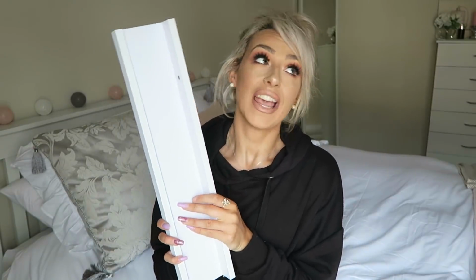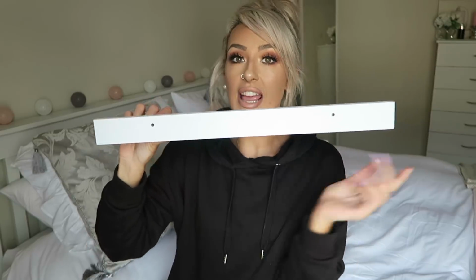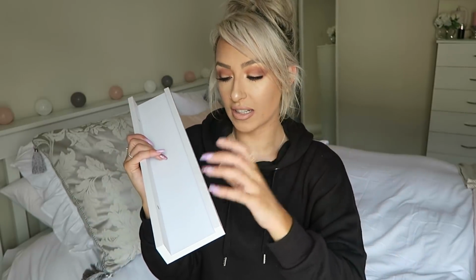I then picked up a shelf. I opened this shelf because I thought that I could put this shelf up myself, but I can't. It was only €2.99, so €3, and it has little hooks on the other end. The reason I can't hook it up myself is because you need to drill a hole into the wall first, then put in the brackets, then drill this into the wall, because otherwise it will pull the wall down.